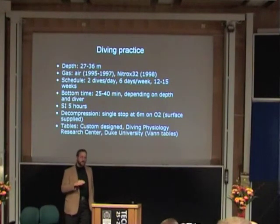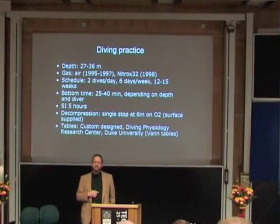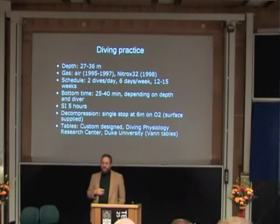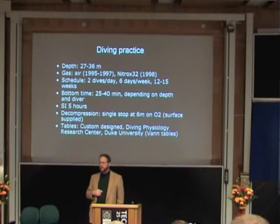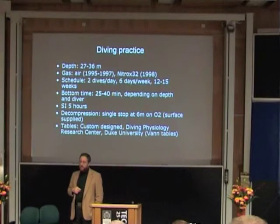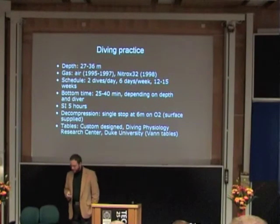And so these tables had to be validated. Every entry on the table had to have 72 successful dives made before you could go up to the next entry on the table. So for example, we had to start the first season with doing 25-minute dives at each depth until we had 72 incident-free dives. Then you could go to 30 minutes, 72 dives, 35 minutes, and worked our way up to 40. Until we had one incident occur on somebody doing the 40-minute table at 33 meters, we had to back off one step until we could establish what had happened to that guy. I'll get to that.